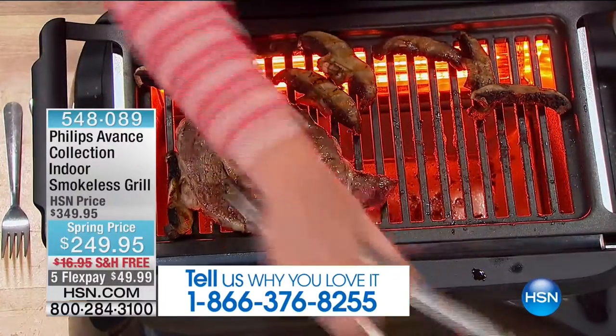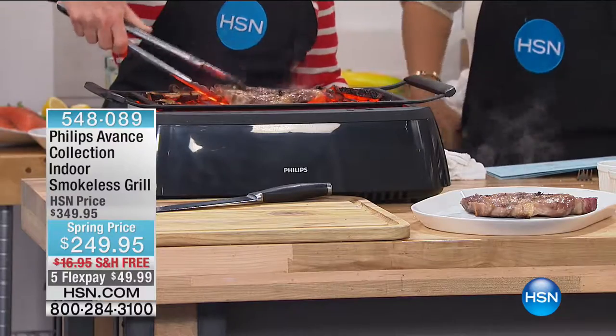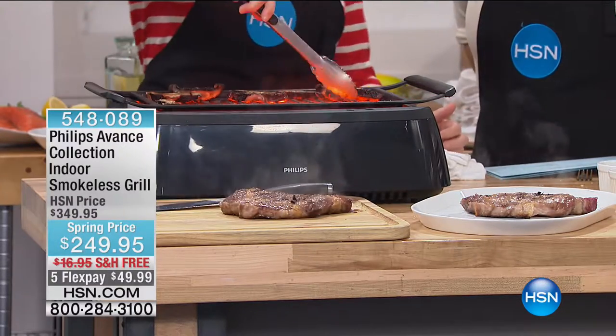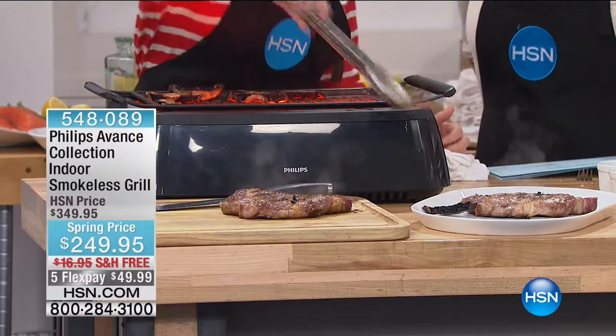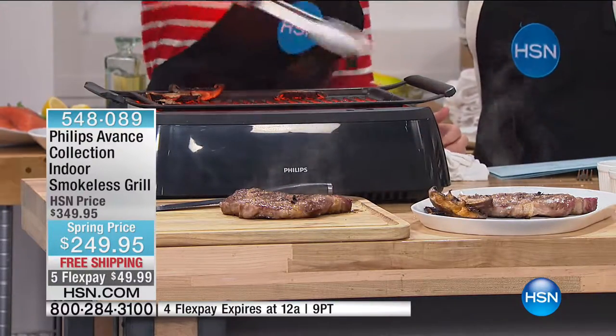And not just on your countertop, on your counter, in your kitchen. Right in the middle of the island. You don't need a hood. You don't need to run an exhaust fan because this is a smokeless grill. But look at the gorgeous food. You would never know when this shows up on your plate. That's off the chain, isn't it?